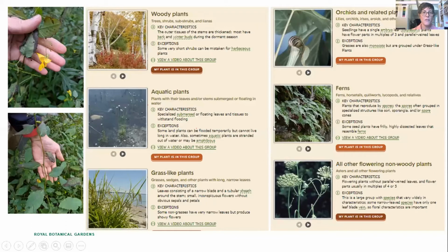All right, so the first thing that Simple Key asks you is what category your plant fits in. Is it a woody plant, an aquatic plant, a grass-like plant, orchids and related plants? Is it a fern, or is it all other flowering non-woody plants? And if you're not sure what characterizes each one of these groups, they put a quick summary definition up on top, and then it lays out the key characteristics for them. And it also gives you, in the exceptions, a few hints to know whether what you're looking at is actually in this group.